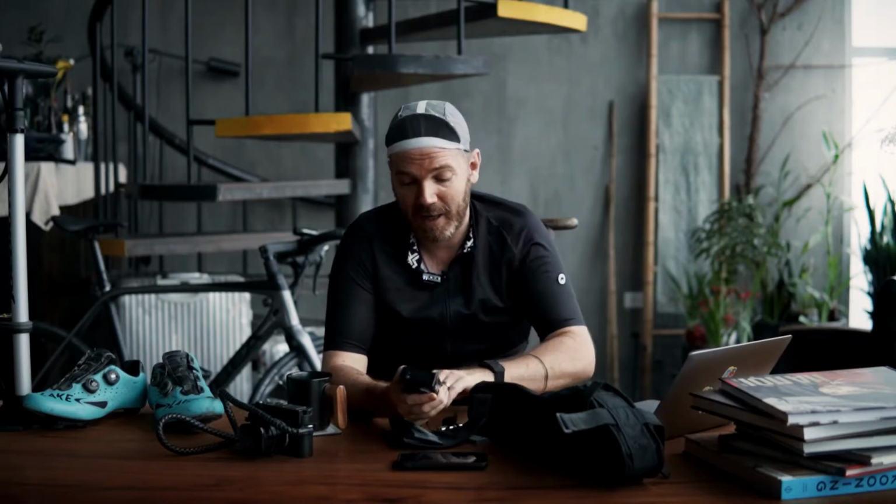It was wet out there when I took this for a ride. I did keep it in my back pocket and I didn't have any problems. It didn't soak through the jersey, but if it was really heavy rain, I would put it in my frame bag, which is waterproof, and if you don't have a waterproof frame bag, just put it in a little Ziploc bag and cover it up.